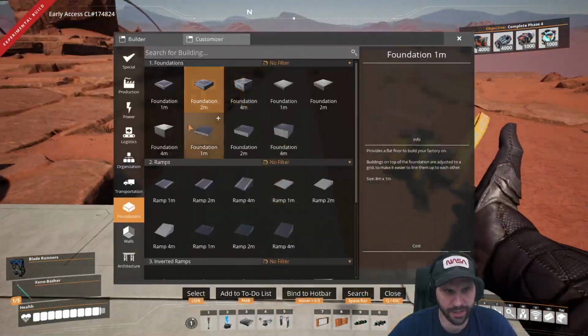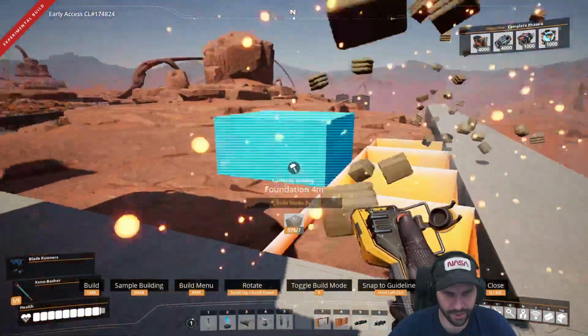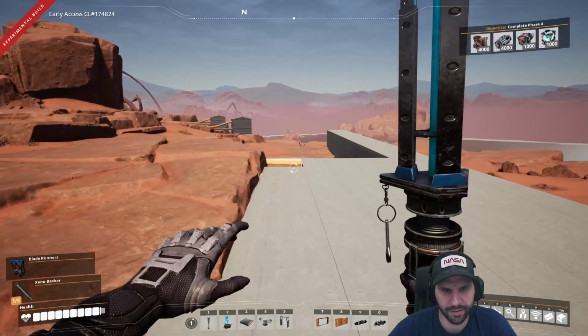Yeah, we can make a pretty big footprint here. Let's just go out this way, like this. How far is it before the footprint collides with the wall? Okay, yeah, that's not bad.